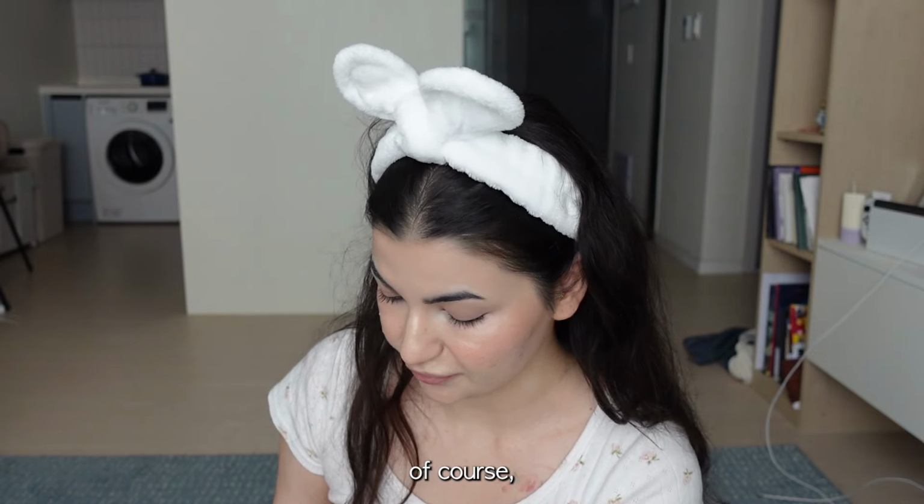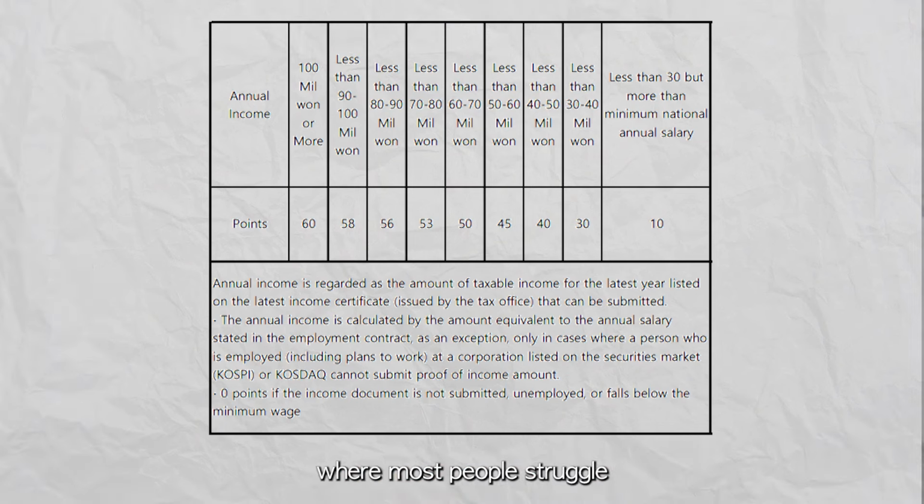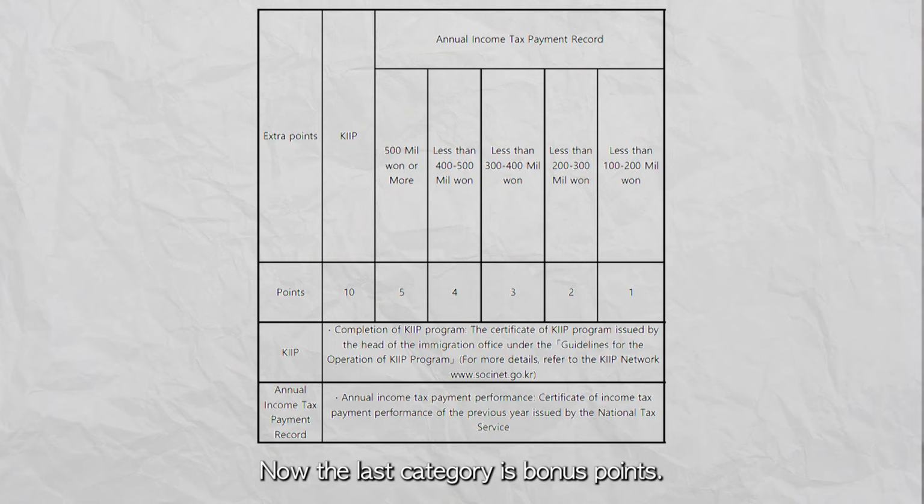As for income, of course, the more you earn, the more points you get. This is the part where most people struggle because a lot of people who model or act here are hustling very hard, and it's hard to reach an amount of income that gives you a relevant amount of points. Now the last category is bonus points. For bonus points, there are several types.